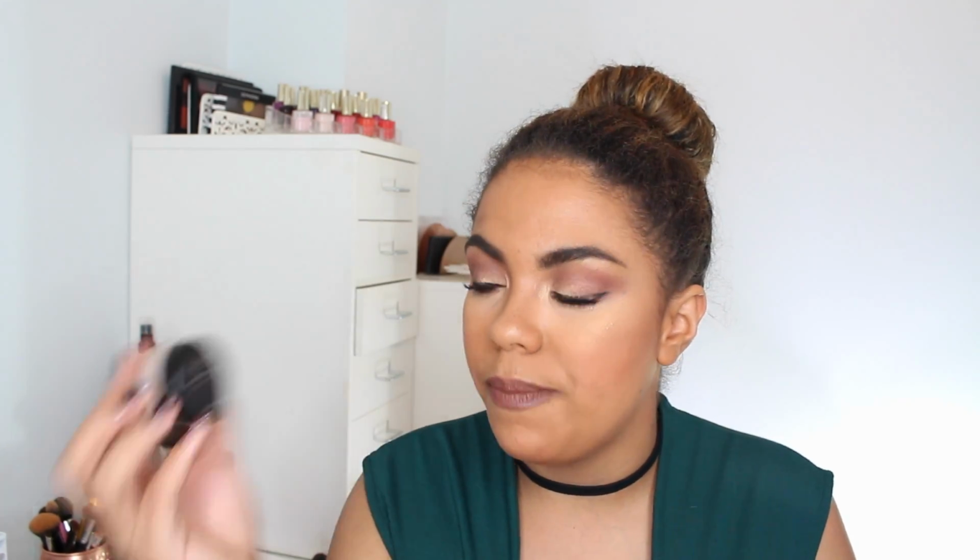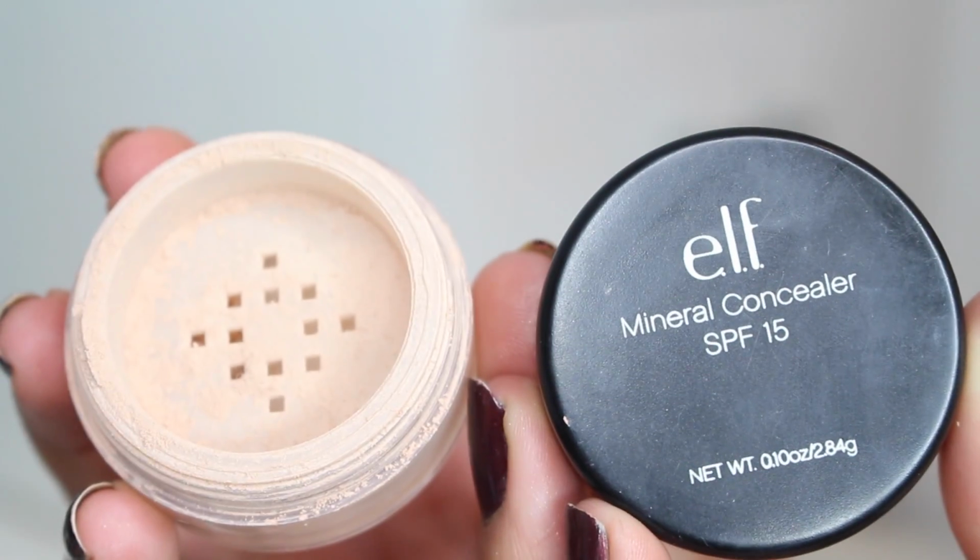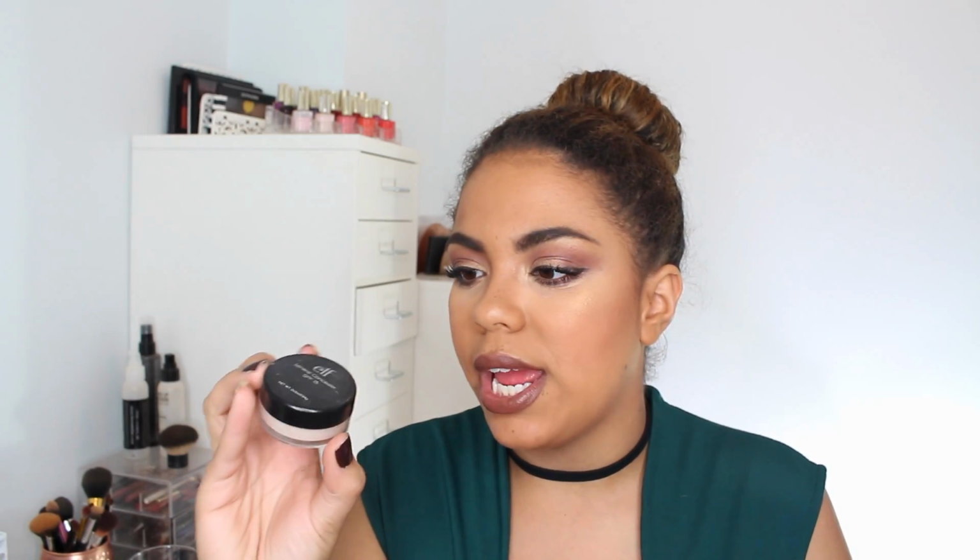And then something else that I purchased, I was kind of expecting this to be like the Bare Minerals under eye powder concealer, which I've never actually tried, but I wanted to try this one. It is the Mineral Concealer. It's got SPF 15, which I think is awesome for the under eyes. I have mine in the shade, I think it was light or medium.